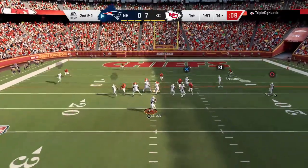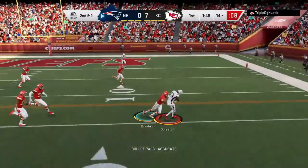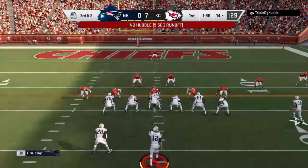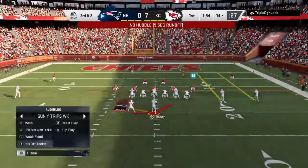On 2nd and a couple. Brady, he finds Dorsett. It's complete. And they'll go backwards here, losing yardage to the 14.